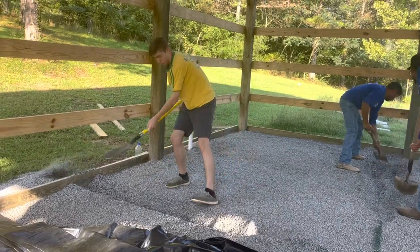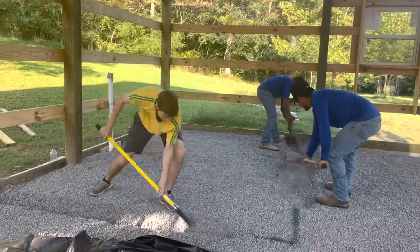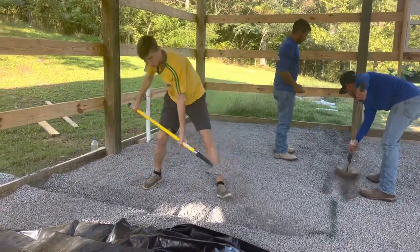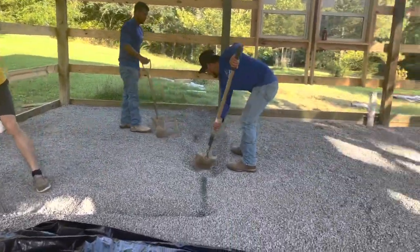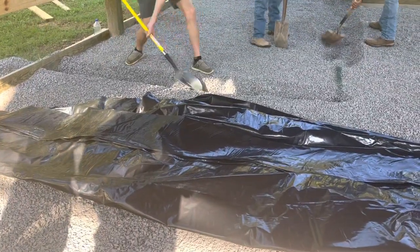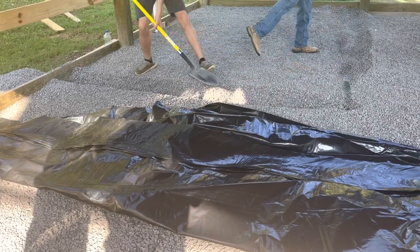Hey guys, Trez here. So it is currently Monday morning, and over the weekend we got all the plumbing done and then they poured the gravel. So what they're doing right here is they're shoveling out the gravel where this line is so they can put the center blocks for the safe room. That way when they pour the cement slab, everything will be set up and good.